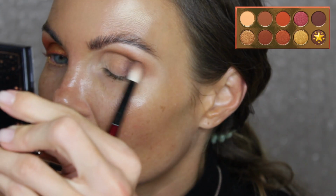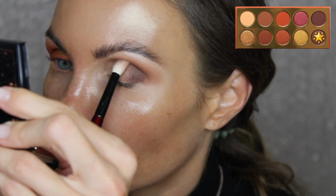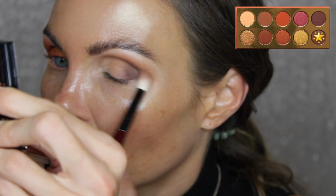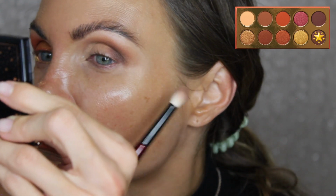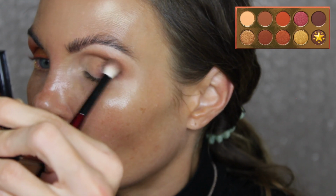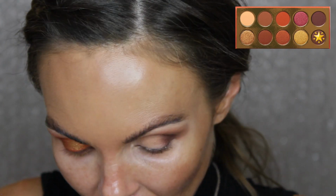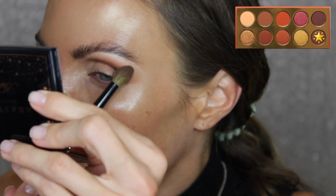Now I'm going to go into Volcanic Haze, this one right here at the bottom. It does have a nice shimmer to it. So I'm going to deepen up this outer corner. Oh, that shade is so pretty. It's a beautiful purple, but it's got just a tiny bit of flecks of shimmer in it, but not a lot.